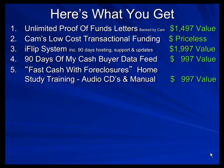Then we'll talk about working with realtors, negotiating with realtors, the script, the one I mentioned earlier that you want to make sure you have in front of you when you talk to that REO listing agent for the first time.